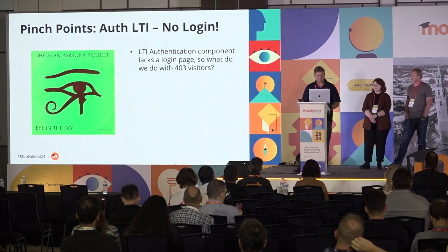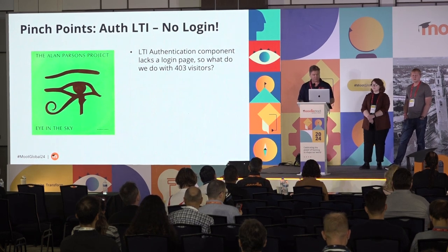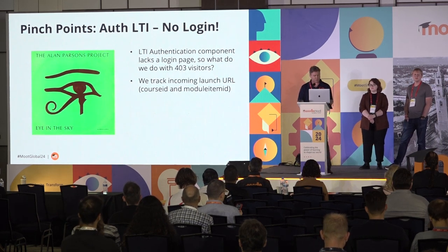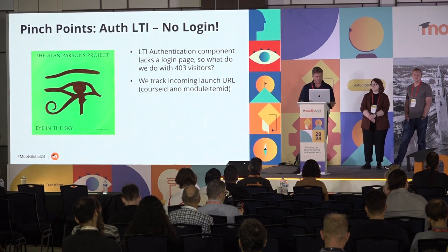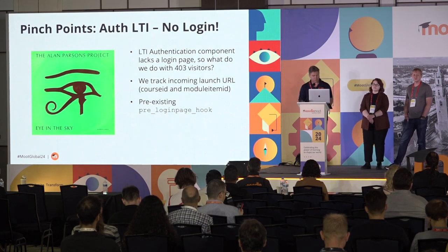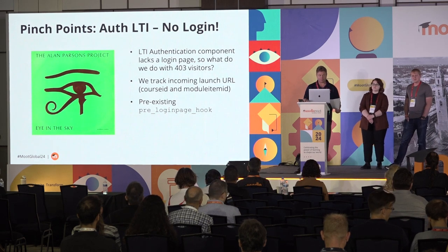Our first improvement was to rewrite the email templates to only provide links to our Canvas instance so students could at least figure out a way to get to the forum page if sufficiently self-motivated. Our next improvement was, for all incoming launches, to record data sufficient to reconstruct the URL for the Canvas page that launches the Moodle page requested and store it in a table. Then we used the existing pre-login page hook to redirect any 403 visitors to the Canvas page that launches closest to the requested resource, or else the base URL for our Canvas instance if we'd never seen that page before.